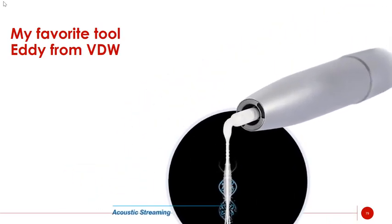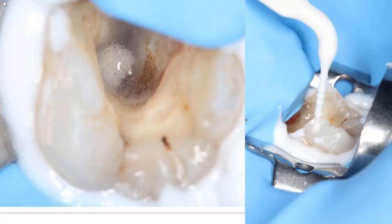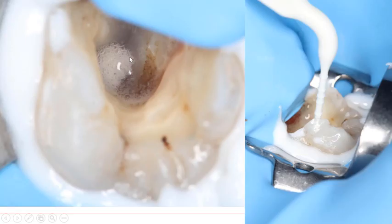As you can see, the EDDY is very effective and very fast, but you should be careful with using it. It comes with specific tips, and it is attached to your air scaler. The technique is that you must insert your EDDY inside the canal about 3 to 5 millimeters short of your working length. Then after that, you do the activation. And when you do the activation, between the steps, you will see the bubbles of the sodium hypochlorite shown on the orifice of the canals.